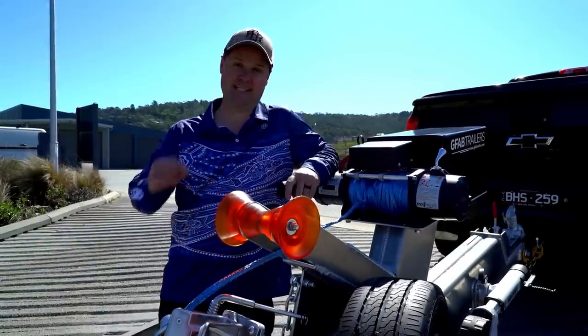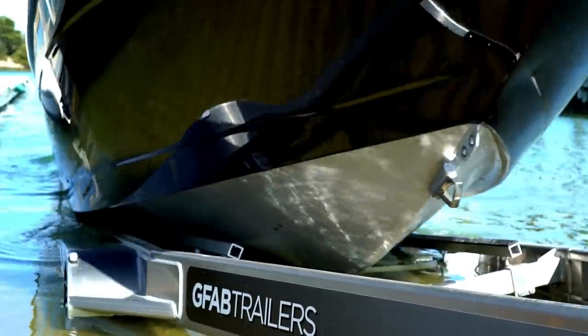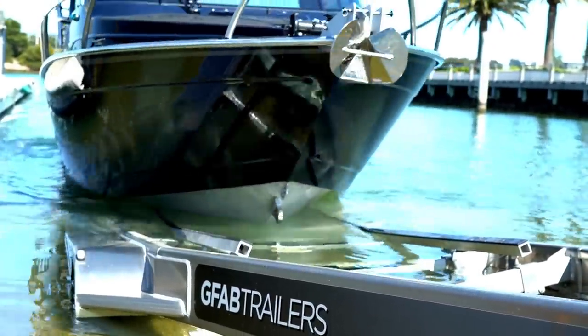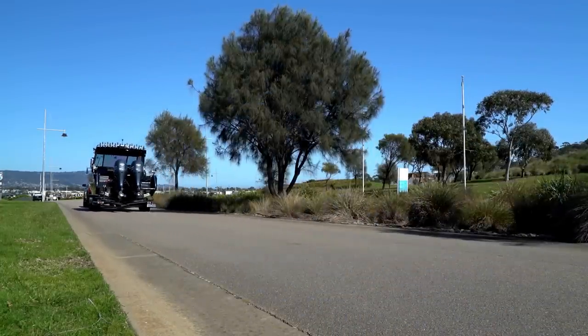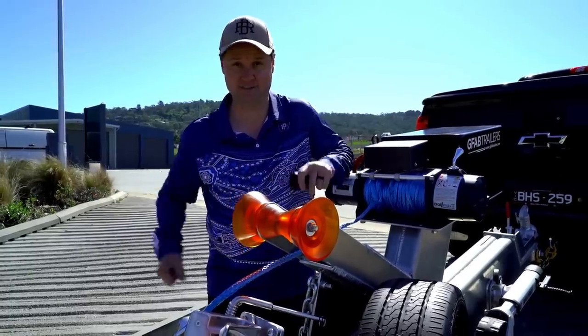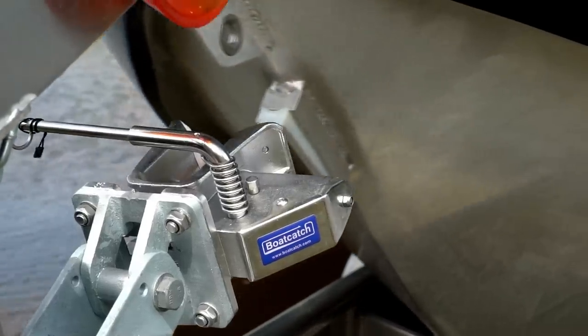Because this trailer has been specifically designed for my hull, as they will do for you, it makes launching and retrieving so easy. The other thing is towing, it is so good. It tows beautifully because it's perfectly balanced. Now, when it comes to launching and retrieving, which is probably the hardest thing to do in boating, it's so easy. You've got the boat catch down here, makes getting it off, putting it back on an absolute dream.